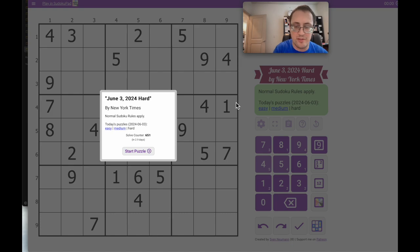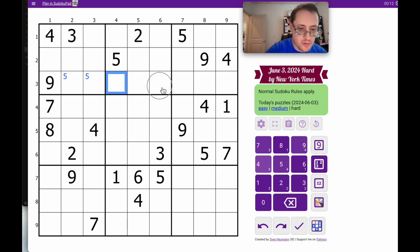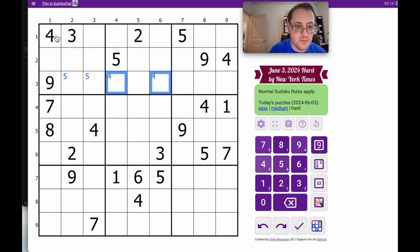Hi everyone, good afternoon, and I'm a little bit behind, so this is the puzzle for Monday the 3rd. Here's 5s in rows 1 and 2. That places a 5 in one of two spots in row 3, box 1. And I'm going to get a 4 in the bottom right corner of box 2, based on 1, 2, 3, 4s looking into it.